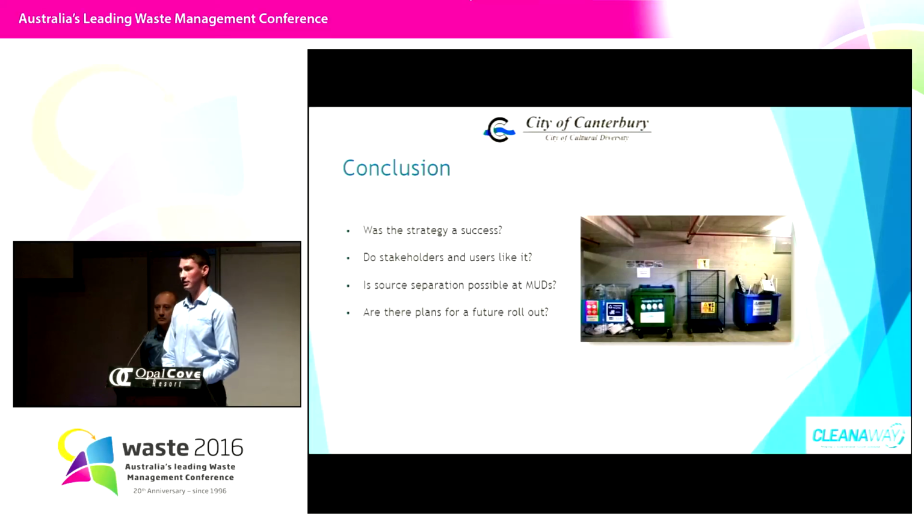And are there any plans for a future rollout? Yes, we're already in the process of rolling it out in more MUDs in Canterbury. And there are another couple that are being built as we speak, so they'll be targeted next.